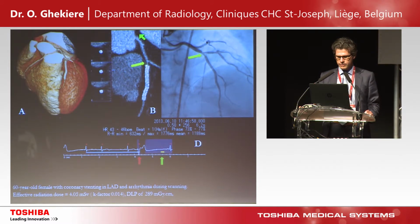You can see the excellent image quality of the LAD at this curved MPR view with a sharp kernel. You can see that there is a patent stent in the mid-LAD, but there is a moderate stenosis just above the proximal part of the stent. And you can see the correlation with the invasive coronary angiography.